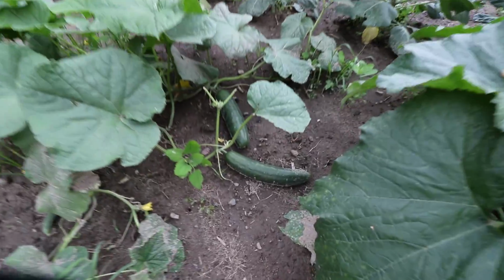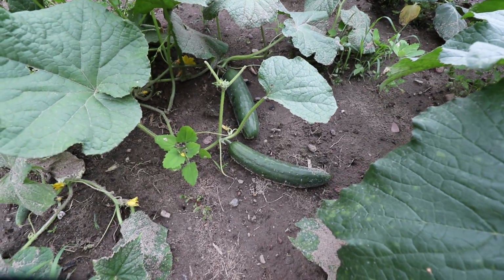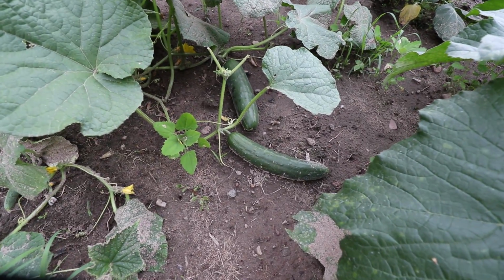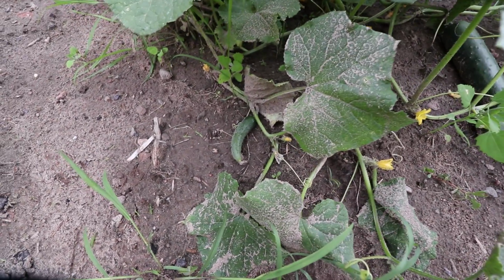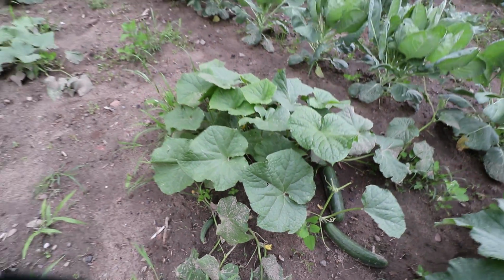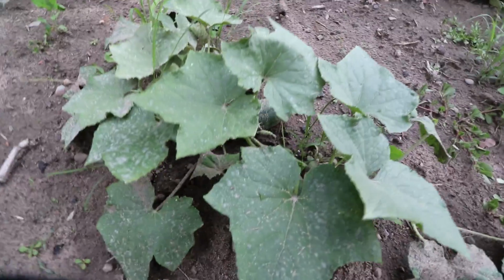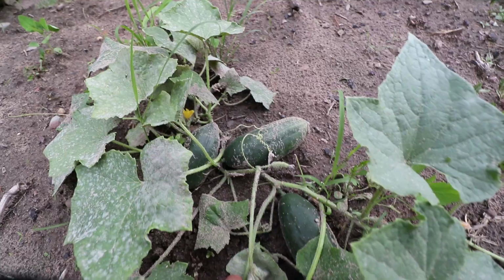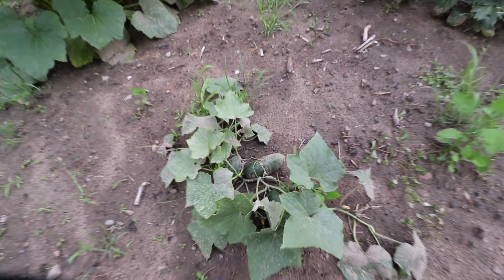When I was here last week, I harvested 2 cucumbers off of this vine. And I see I have 2 more that need to go right now. Another little one that started. I only have a couple of the cucumber plants here. This one here was really stunted, and you can see it's just giving short little cucumbers, but they'll taste just as good as anything else.